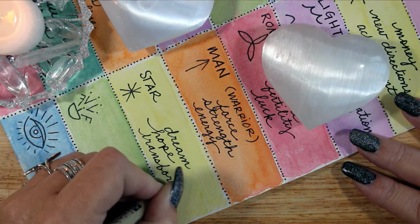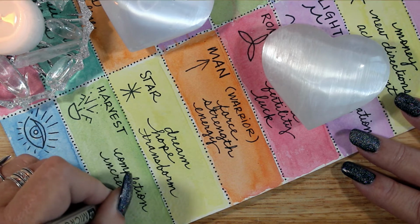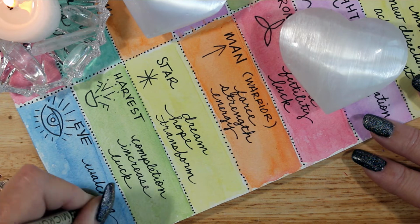Positioning can be important with this rune. Look at the runes near the eye for clarity. For my Book of Shadows page, I've chosen the words watching, awareness, and spellbinding.